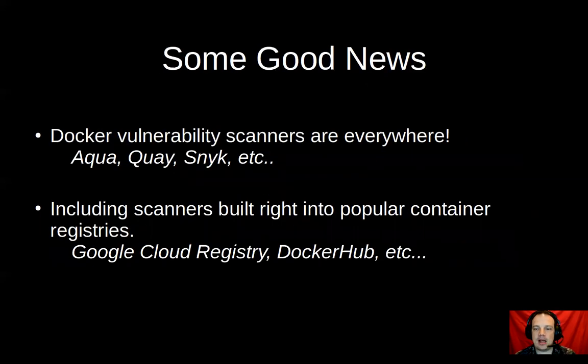Now, some good news. There's a lot of Docker vulnerability scanners. Here's just to name a few: Aqua, Quay, Snyk, etc. There's even scanners built into popular container registries. Like, for example, if you upload your Docker image to Google Cloud Registry, boom, it's going to scan it right out of the gates, right when it arrives. Docker Hub, for example. And in this talk, I'm going to use Docker Hub. I'm going to upload all my images in this talk to Docker Hub, and we can see what the scan there thinks.